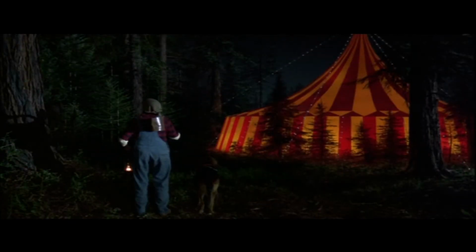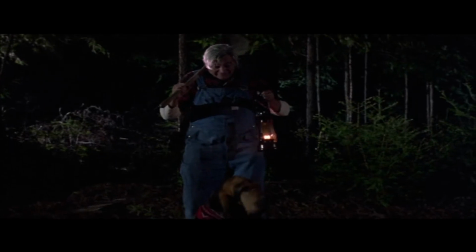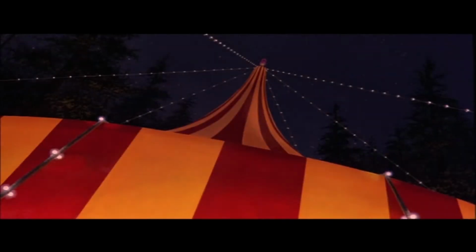We get introduced to the clowns when an old man goes looking for a landing site with his dog, Pooh Bear. After the dog disappears, the old man decides to attack the circus tent with his bare hands.